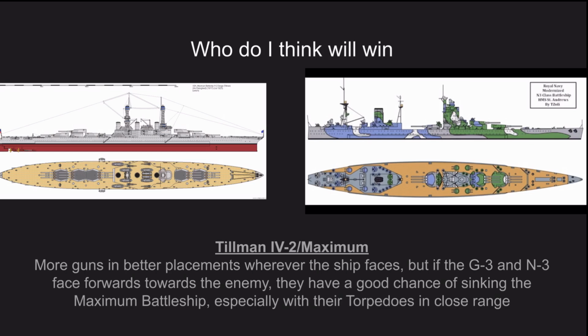A risk comes in with that rear main gun for the N3 and the G3 as well. Its arc is not good, and most importantly, the turret armor for both of these ships, for both the Tillman and the G3 and N3, is not the best. So it's down to sheer firepower, and in the sheer firepower category, it goes to the Tillman IV-2 or the Maximum class battleship.